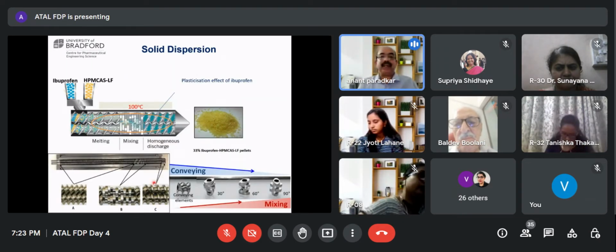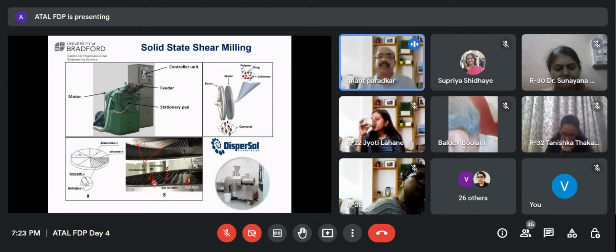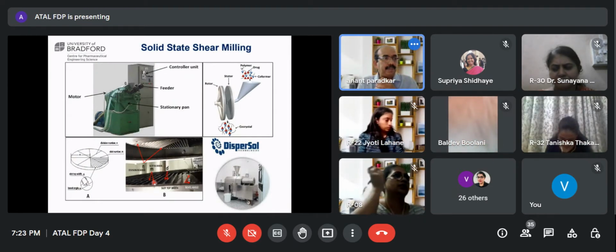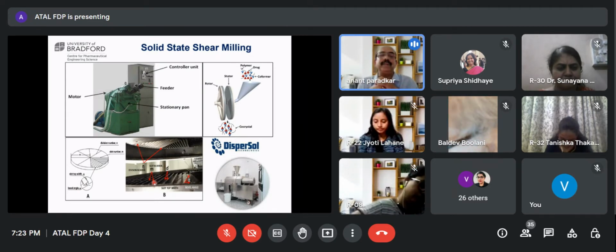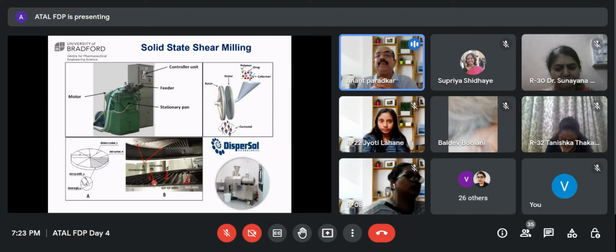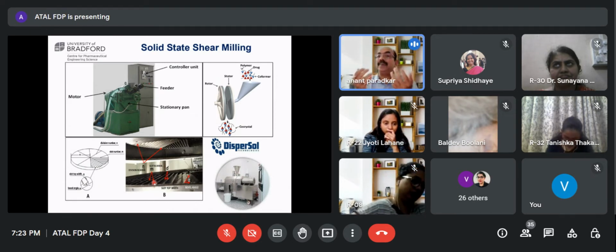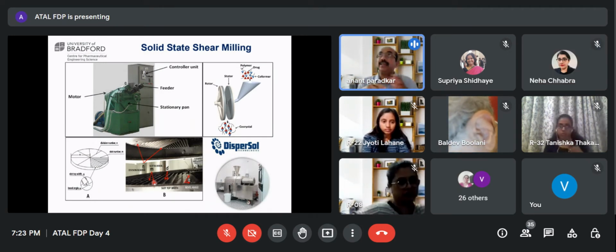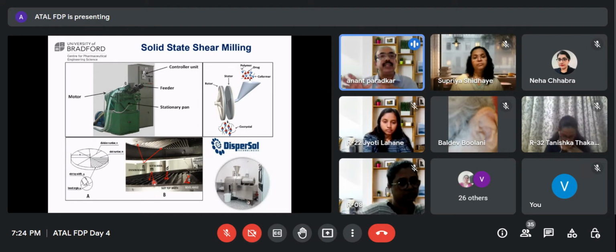After this, there is another piece of equipment. I'm going to discuss melt extruders later also. But in 2013, 14 sometime, we were running a big collaborative program with China. We have a big program called Science Bridges China, which is the bridge between China and UK. We have had a similar program with India, but it was in the management area.